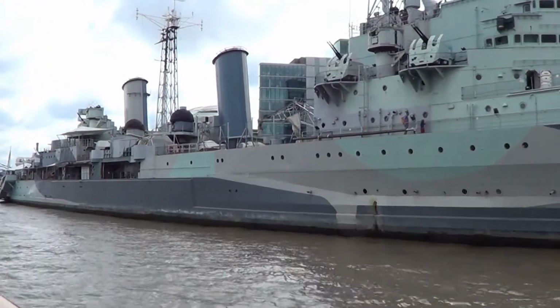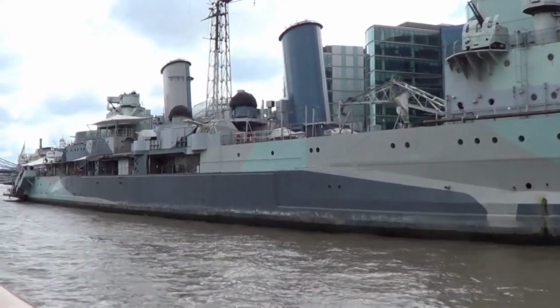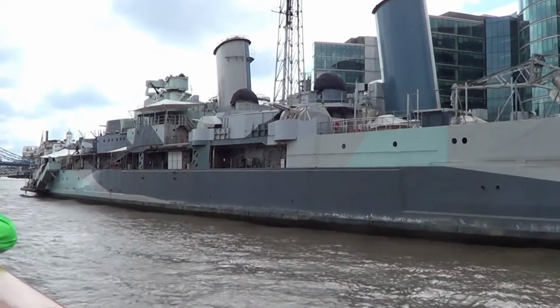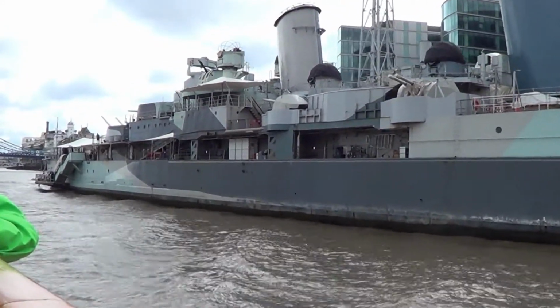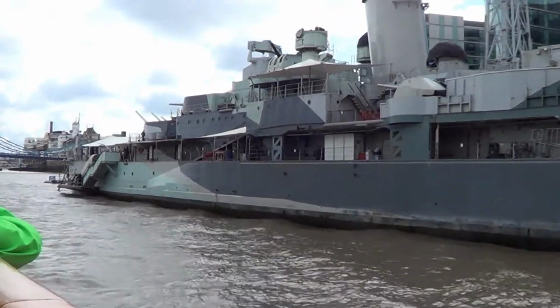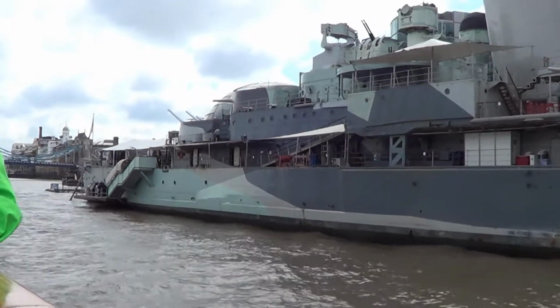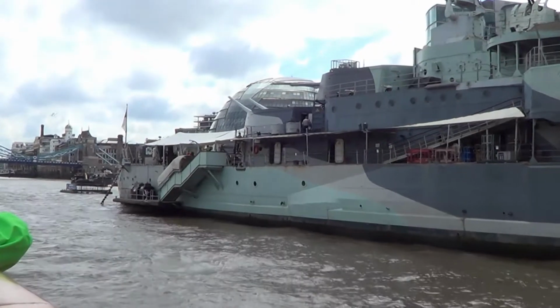I think another vessel accidentally fired its guns too early, but this one officially started the bombardment of the enemy defences past the beaches. It can fire 14 miles inland. It's now a museum. If you can't tell, you can wander about it, but the guns on the front, the 14-mile range guns, are still operational. They can fire rounds from them. They have fired blank rounds from them.